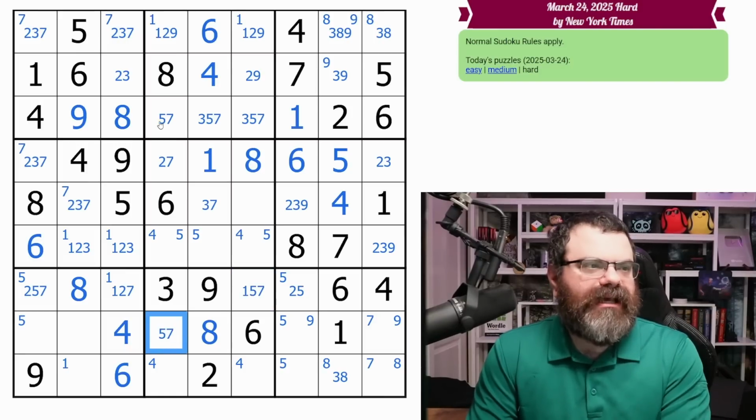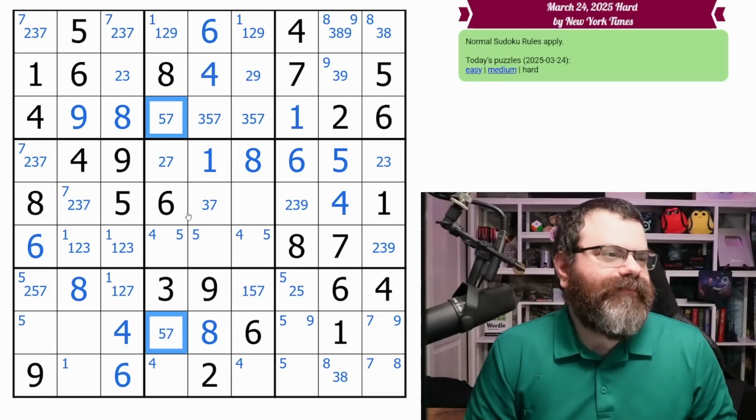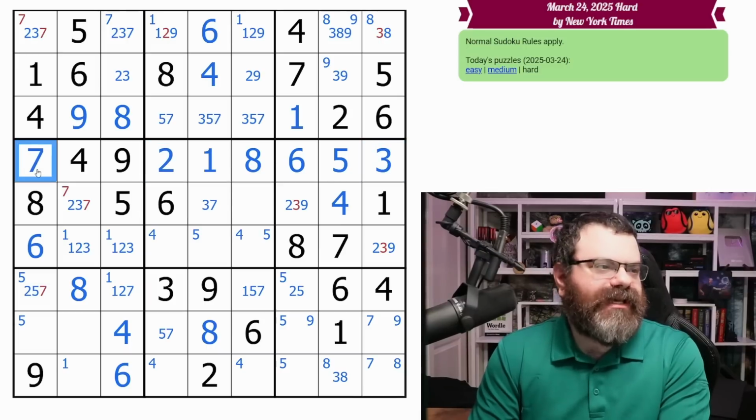That's not a 1. That does make a 5, 7 pair in this column. It's kind of randomly. And so we can't put 5s or 7s anywhere else, so that's not a 5. And then importantly, this one's not a 7, leaving just 2. So this is a naked 2 now, making this a 3, which makes this a 7.